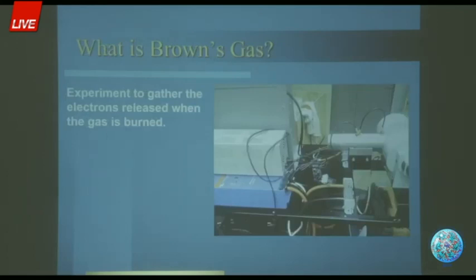So another thing that we discovered, obviously if you have electrons in the gas and you burn it, the electrons are freed. And this is a characteristic that really helps in a lot of different applications. And in this particular case, we're measuring the amount of electricity that can be gathered from the flame as it's burning.